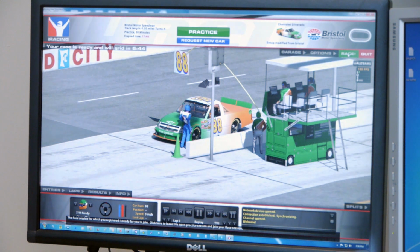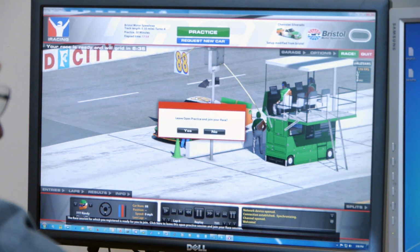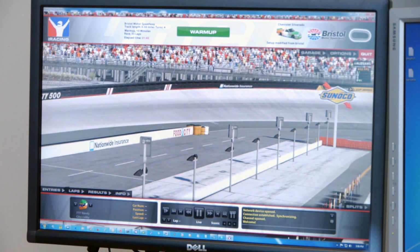Now when I click on this button, it's going to exit me out of the open practice session and connect up to my race along with all of the other people that are going to be in the race session with me. Now if I didn't do anything, if I had walked away from the computer, it would automatically disconnect you and connect you up towards the end of the countdown timer, I think around 30 seconds or so. It'll go ahead and automatically switch you over.